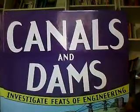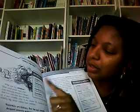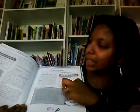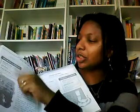This one is on Canals and Dams, and these books are recommended for ages 9 through 12. It says Investigate Feats of Engineering with 25 projects. It's part of the Build It Yourself series. And I like these books because they have very good information. Like you guys can see in this box, it says, words to know. And it has things like solution, engineering, ingenuity, innovation. So that's kind of the beginning of the book. But you get more words like hydraulic press, physical science, fluid, dynamic load, pressure, water pressure.